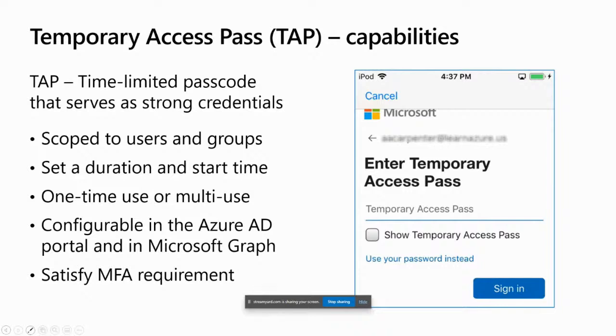TAP does not require Premium features. It supports smart lockout. So when the TAP is used for authentication, in case of a brute force attack using the TAP, the user account will be locked out based on the default configurations. Since TAP satisfies the MFA requirement, the user can register passwordless credentials without MFA. So that solves our chicken and egg situation that Dimitri explained, where today, in order to do the passwordless method, you have to register MFA or have a device that has been trusted. So this resolves our issue using the TAP. As you can see, the TAP can help onboard strong and passwordless authentication, such as the Authenticator app and the FIDO key.